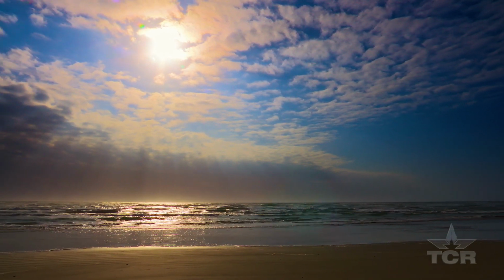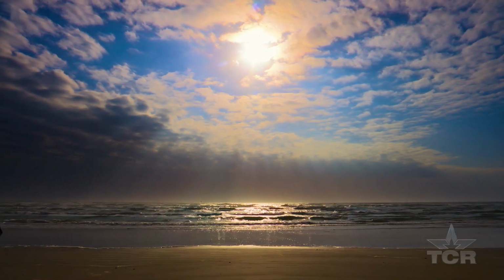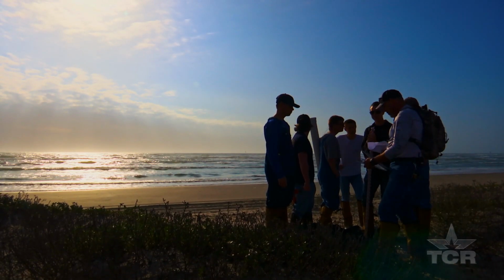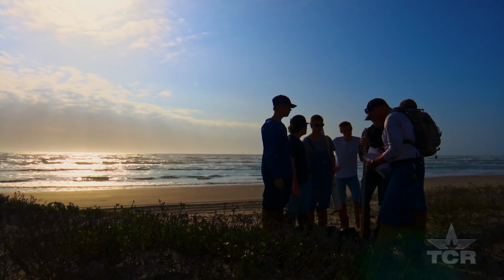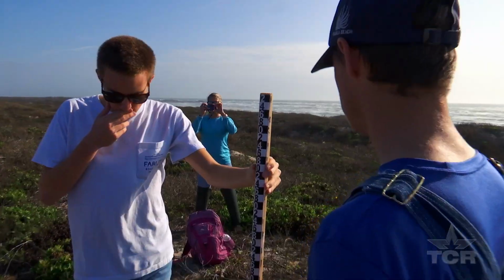Gunner, back rod. Rider, front rod. Okay, now I've got that. That is good. Whenever I work with Port Aransas High School, I know Ryan will have the kids very well prepared to come out here and collect the data. And they know what they're doing, they jump right to it, and it's like working with professionals.